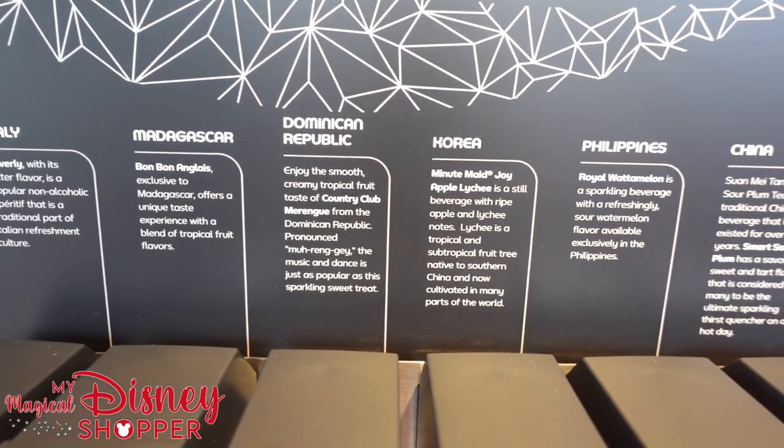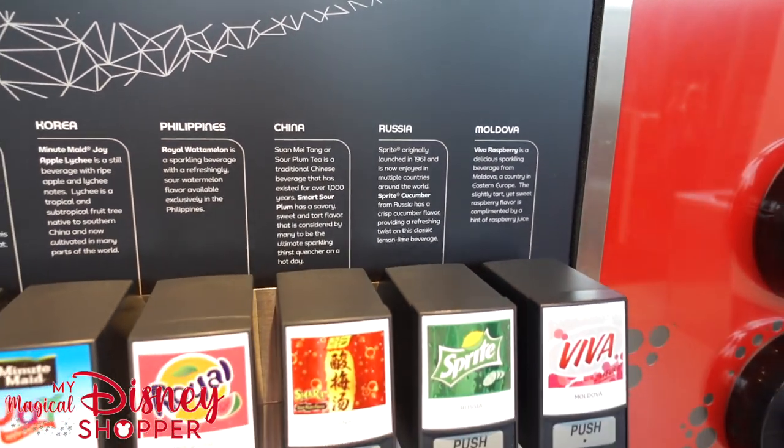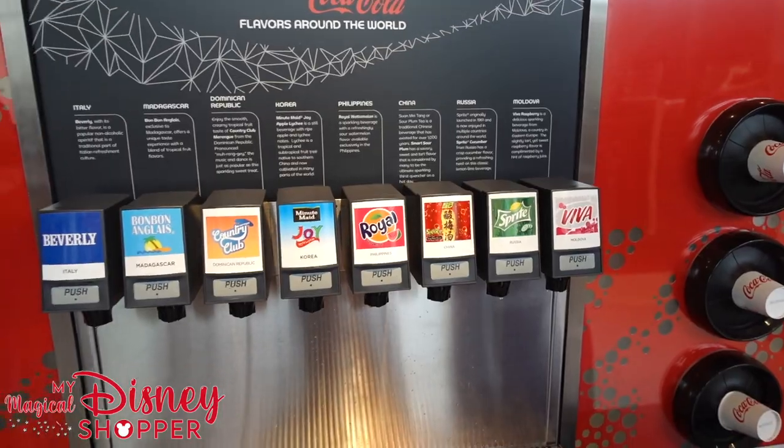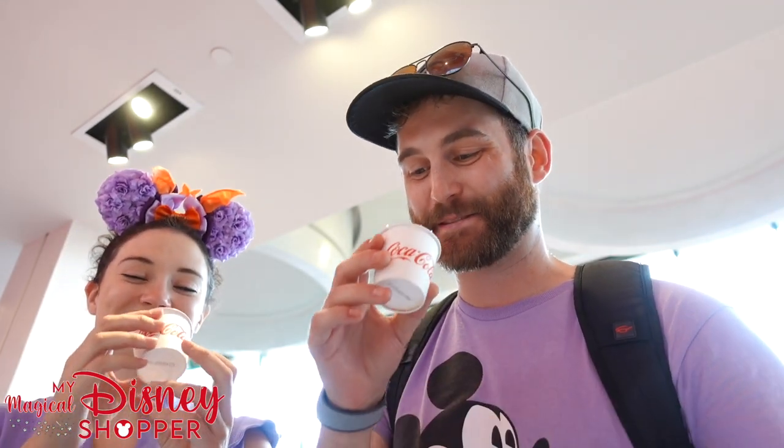So I'm not going to read every single one, but you guys can take a look there. And let's give these a try. I actually don't think it's that bad. You don't think it's that bad? No. It just kind of tastes like a slightly sweet seltzer. Here's the Beverly. No idea what this is going to be like.